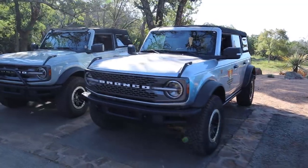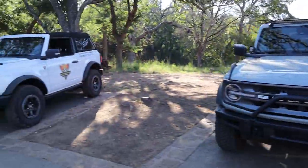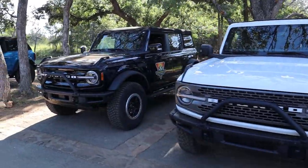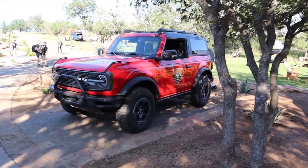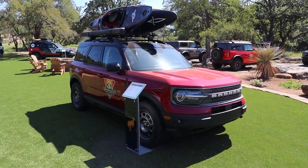Now here's my personal recommendation to you guys: try to get a Badlands. Two-door, four-door, doesn't really matter, but try to get a Badlands with the Sasquatch or the First Edition so you can get the stabilizer bar disconnect. I first took a Wildtrak, and I have a video of that, and then I switched from the Wildtrak to a Badlands, and having the stabilizer bar disconnect made a huge, huge difference. And they also have Bronco Sports.